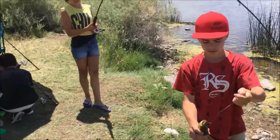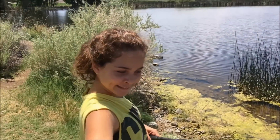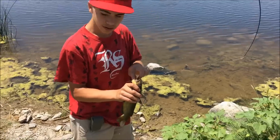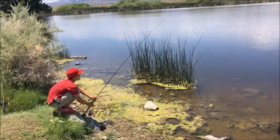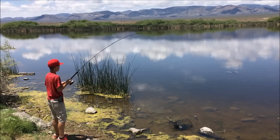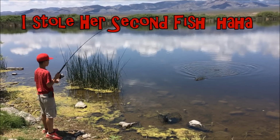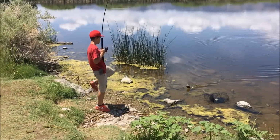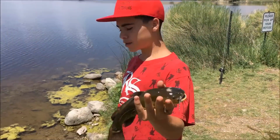She caught a nice catfish. Good job, Lena. I think you caught the fish of the day. I wonder what the record for these is. The hook's right there. Oh, he bit me. No, I'm just kidding. Switch up. We're not gonna keep these guys. They're kind of small.